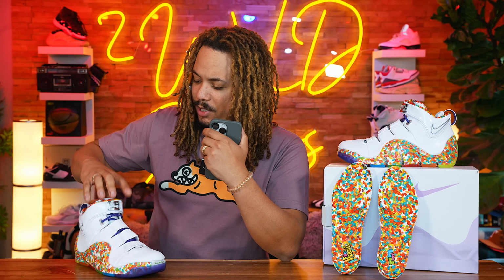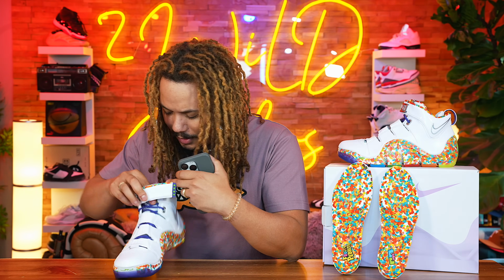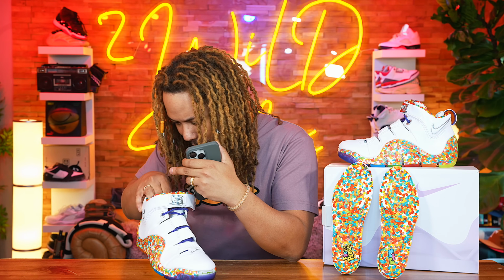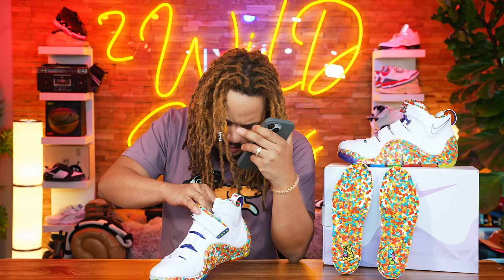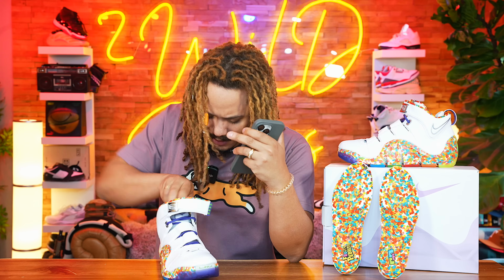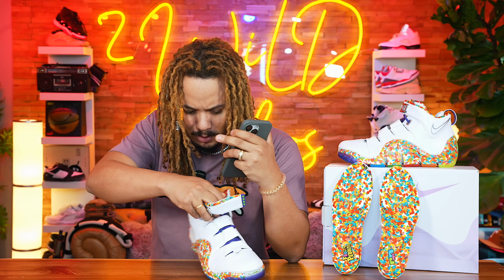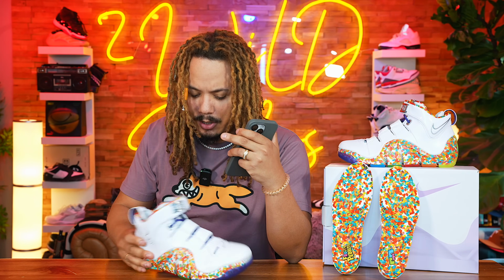And we've been hearing about this Fruity Pebble. I think I was doing my research. They said they were initially supposed to drop them in 2022. So I want to see the production date on these, if these were actually made back then and then just pushed back. I don't know where that tag is though. The tag is kind of hard to find. I have to look and see afterwards, but I'm kind of curious about that.